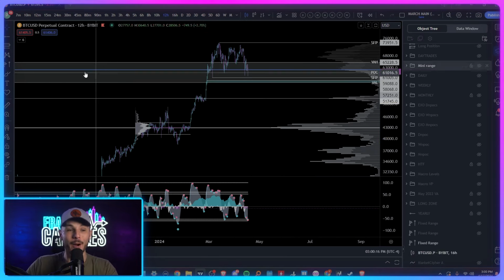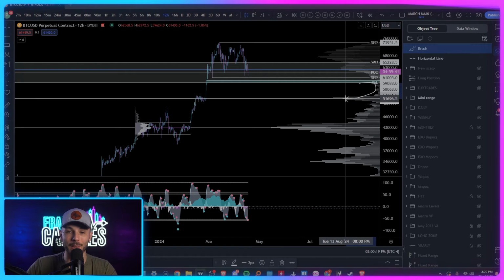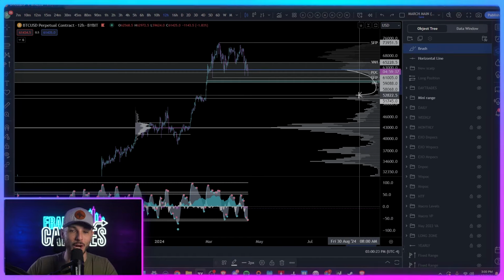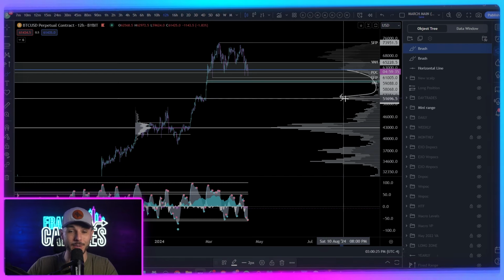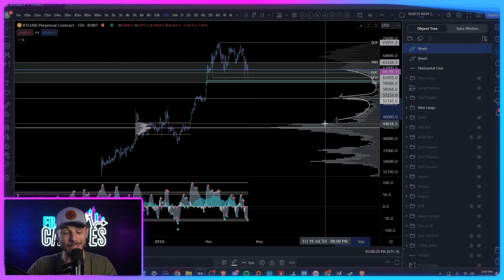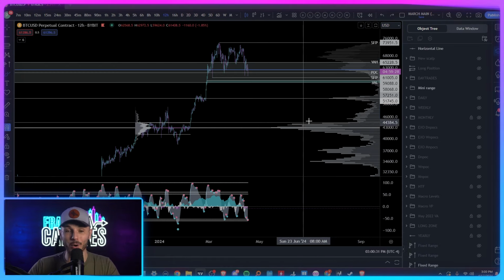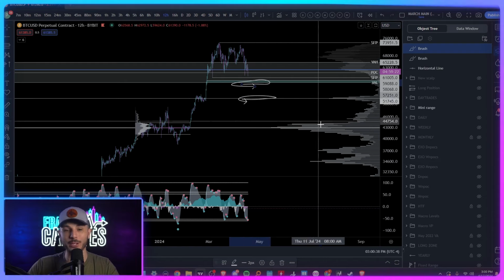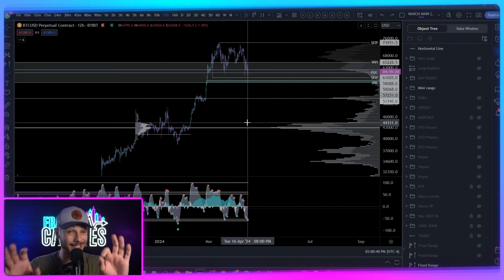Remember, we have these big gaps on the volume profile right here. We have our high volume node, pretty much a giant gap all the way down to 51, 52K. And then if we lose that, we basically have a giant gap all the way back down into the mid to low 40s. So again, these are going to be absolutely critical levels that we need to hold if we do not want to see a much bigger move to the downside on Bitcoin.